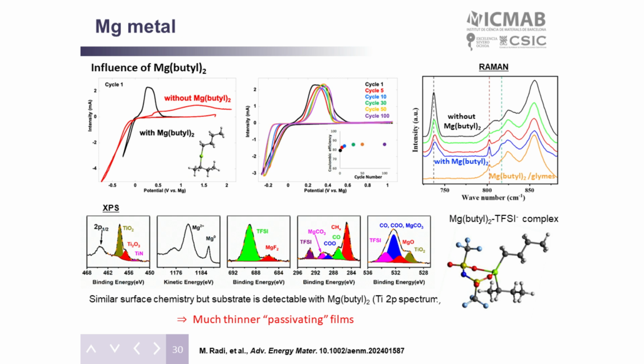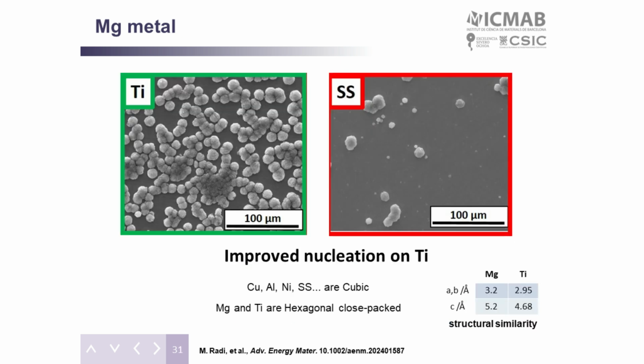So we think that's one of the interesting approaches, I would say, for divalent cations in general: to try to somehow immobilize the anion in solution and make it less available for decomposition at the interface, and also reduce its mobility, which is always beneficial for divalent cation-based systems.